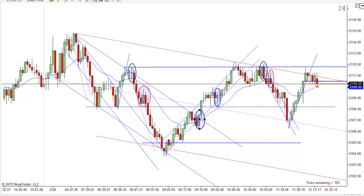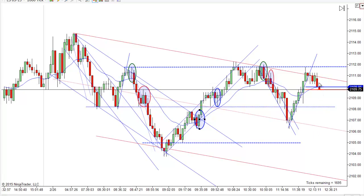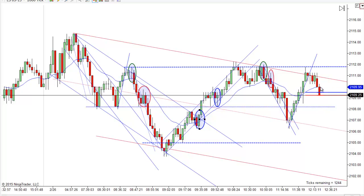I wouldn't be going short right here out of that congestion though, above the EMA, because it may tick lower and trap everybody and then go higher. If you get a good setup bar, now that's a pretty decent setup bar. It closed on its low. You may drop a limit order right there and try to catch on with it.